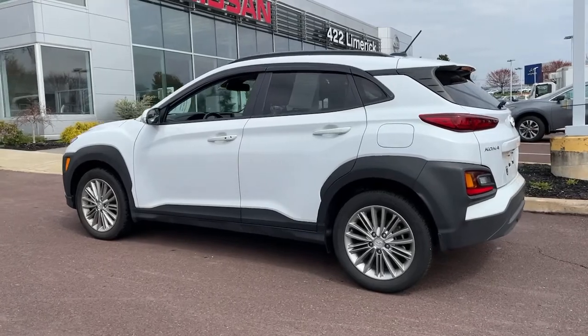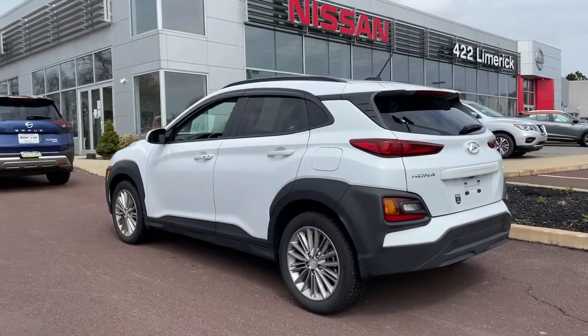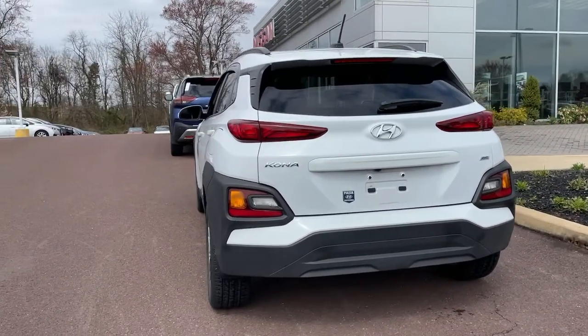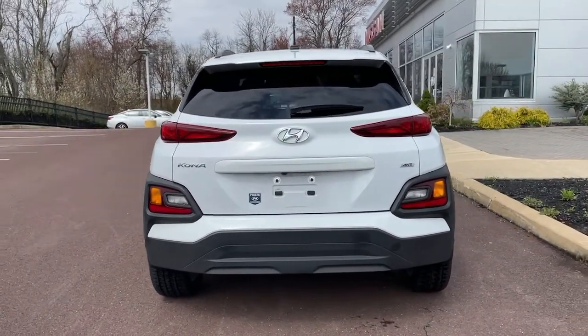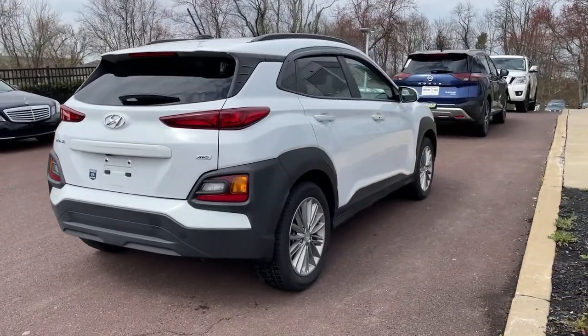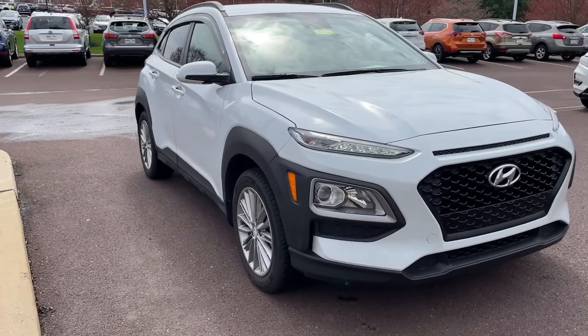experience. These are just some of the great options this vehicle comes with: all-wheel drive, keyless entry, heated mirrors, lane keeping assist, keyless start, satellite radio, backup camera, Bluetooth connection, heated front seats, aluminum wheels.